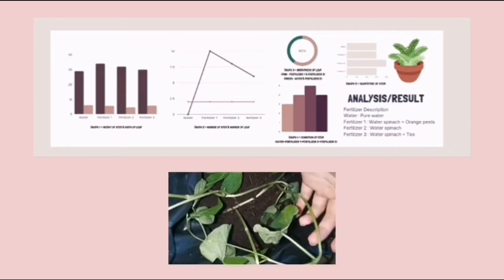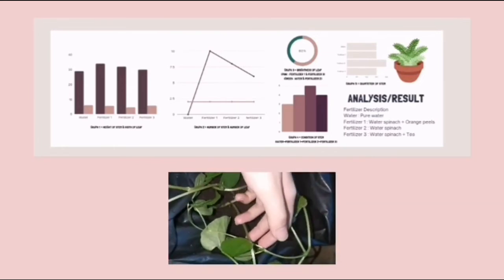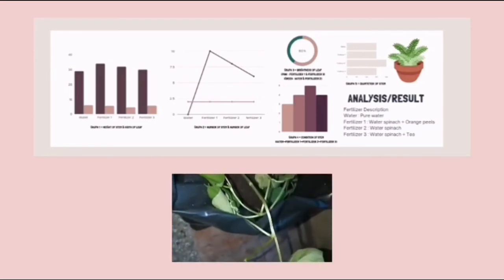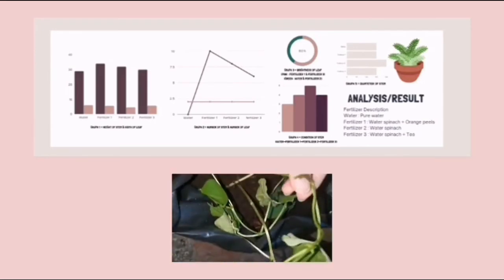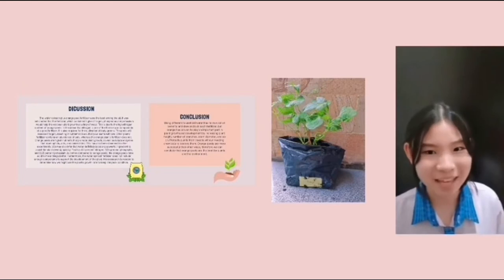In terms of stem condition, the fertilizer containing tea is in better shape. In comparison to the others, the fertilizer with simply water spinach has a wider width by 0.1. We can infer that the fertilizer containing orange peels is the best.